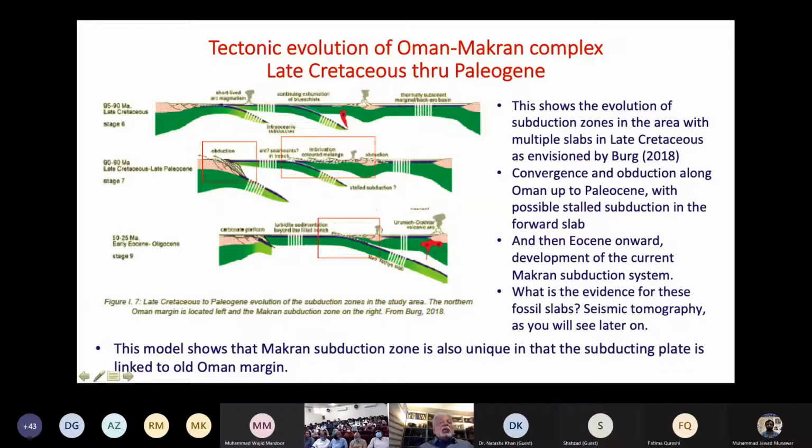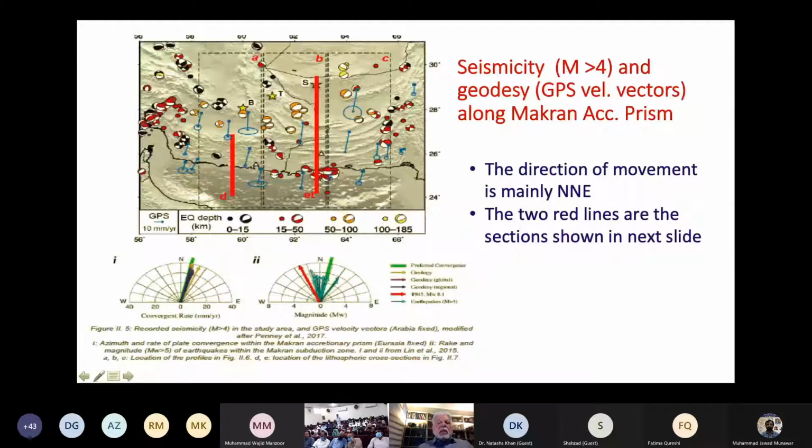And the obduction in Oman actually resulted from the fact that there was a stalled subduction, and when you stall the subduction, you bring out the oceanic crust to the surface on the other side. So that's simple physics there.